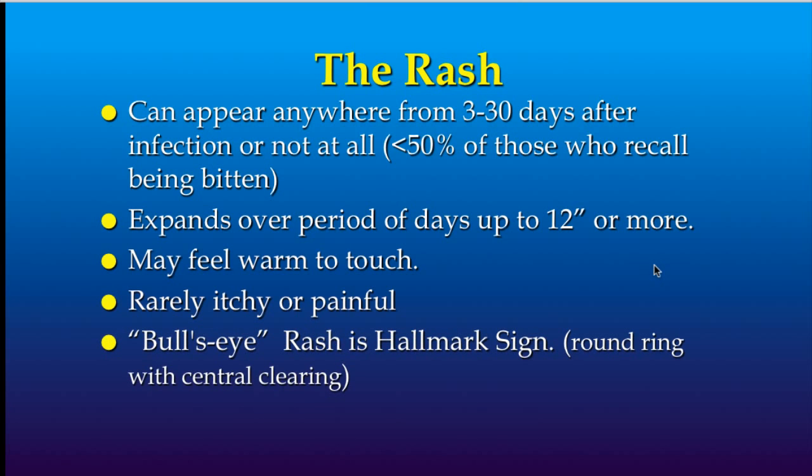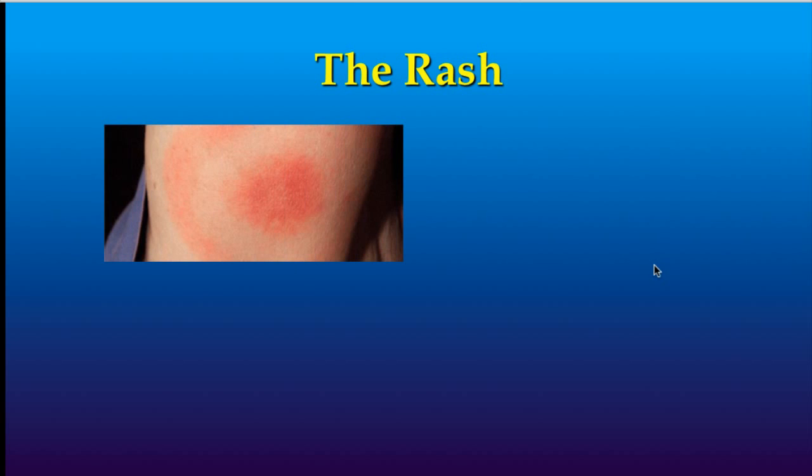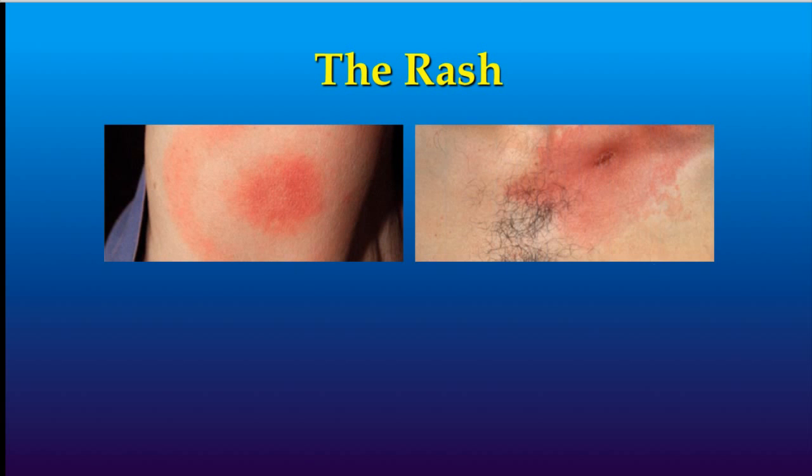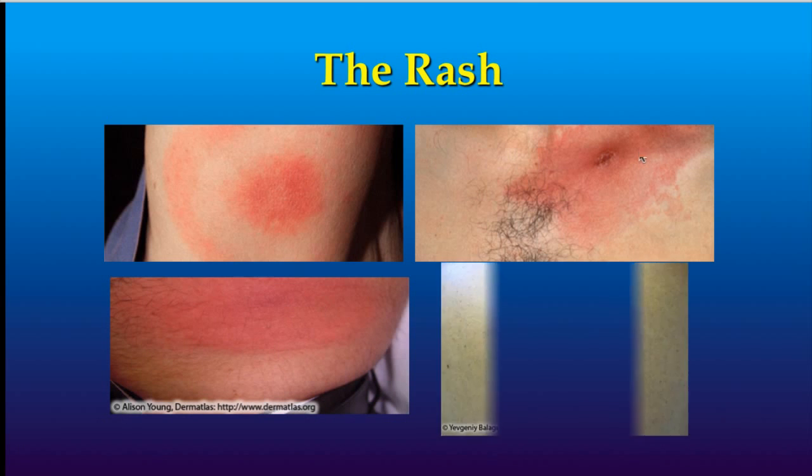And the bullseye, all right? That is the hallmark sign, and what everyone looks for is this kind of bullseye rash. But here are some examples showing that it doesn't always look just like that. For instance, that's more of the classic bullseye rash. There's one that looks a little infected, where you don't really see the bullseye outside of that crustiness in the middle. Here it's on someone's side, so it just kind of looks like a rash.